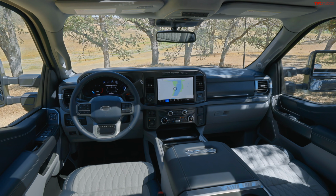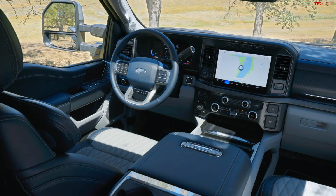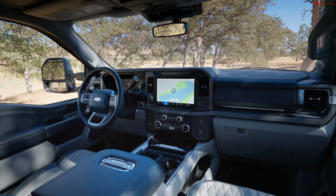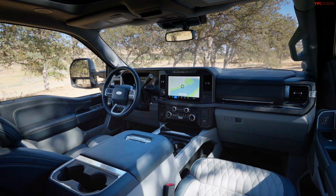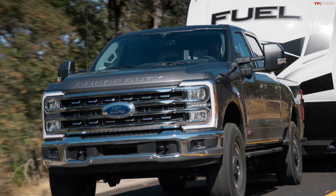So when you go into your different drive modes, it allows you to select a lot of really customizable information that's going to be key to the customer. So whether he's in an off-road mode, tow haul, different towing modes, normal mode, it allows you customizable features here with the screens.